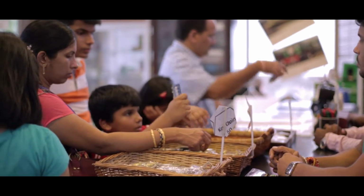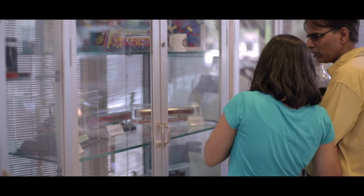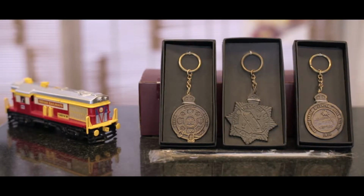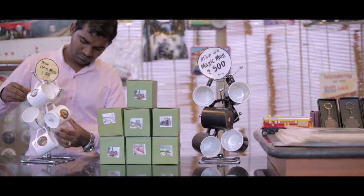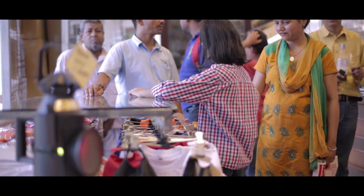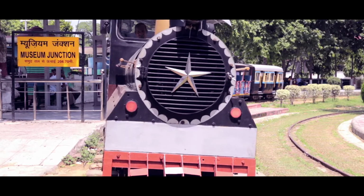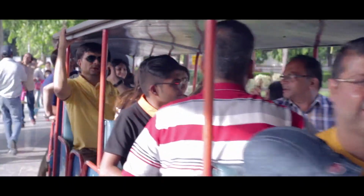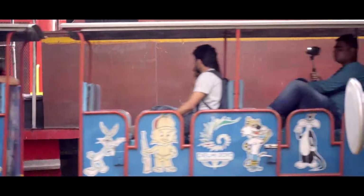To carry back memories of the NRM, the guests can buy nostalgic memorabilia from the souvenir shop. This well-lit souvenir shop houses railway collectibles for all age groups. They include pictures, magnets, mugs, books, and station clocks, and several other articles. The toy train also has been replaced and it takes you on a round trip of the entire outdoor gallery. This toy train is undoubtedly the most sought-after train ride for the young and old alike.